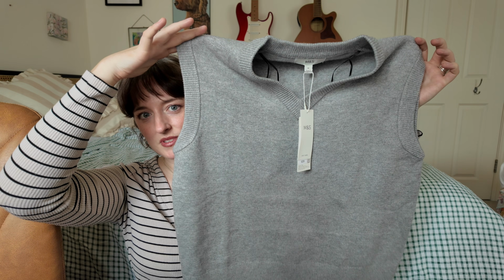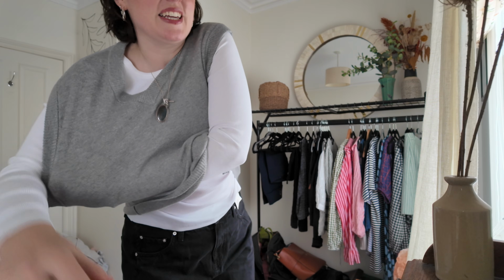And I don't buy acrylic stuff anymore because it just makes me sweat. This is synthetic, but it doesn't have any arms. So I was like, maybe it will be okay. We'll see. Let's try a few things on and I'll show you. This is it on. Sadly, this is not right. Yeah, this is not right. I don't like this. So we're taking this off.